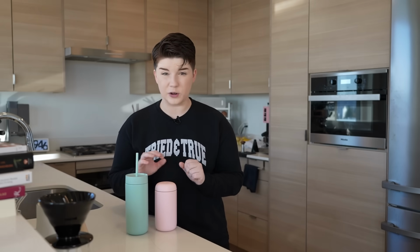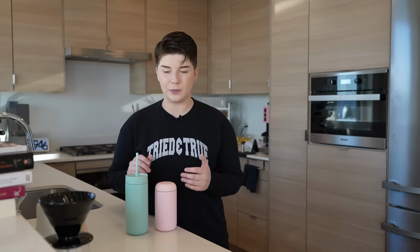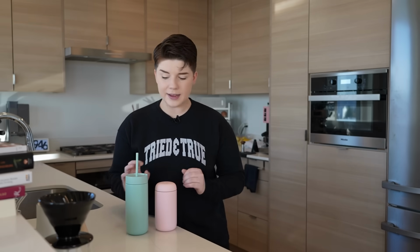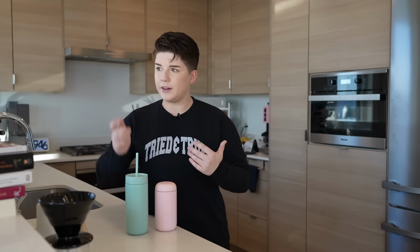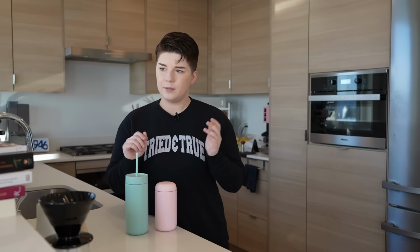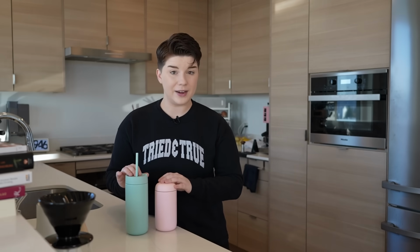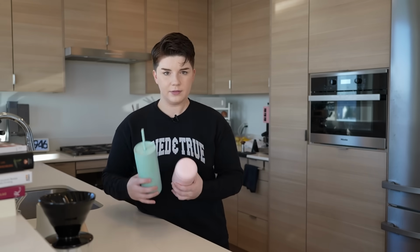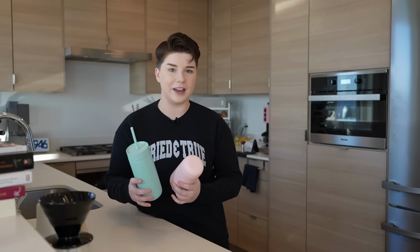I've talked about these in years past, and you've probably seen these before, so I don't think I need to go into that much detail, but the gist of the story is these both come in many incredible colorways. They function very well, they keep things very cold, they keep things very hot. Overall, they're just really solid purchases, and I'm not really one to be in a collect-them-all sort of attitude. However, I will say I do have many of these in many different colors, and I love them all. You can also mix and match your lids and all sorts of stuff. So it's a fun scenario. This is kind of my Hydro Flask, if you will.